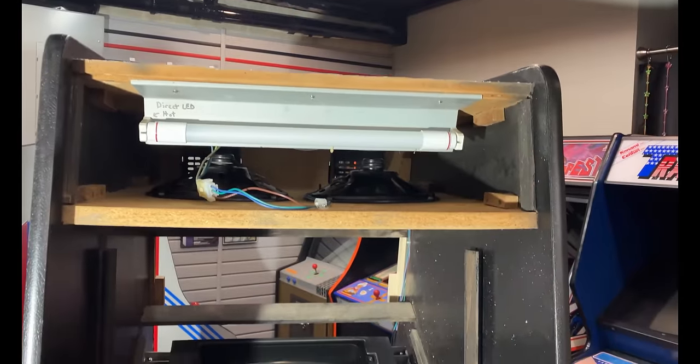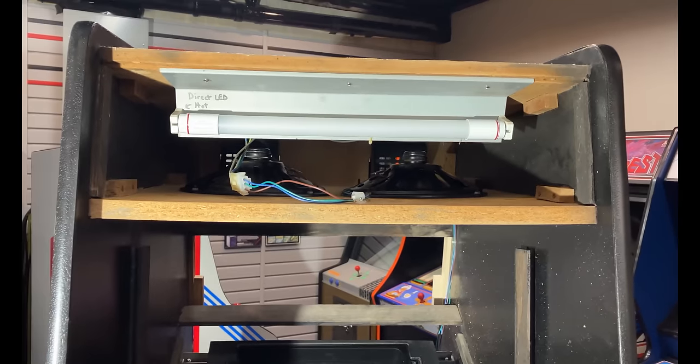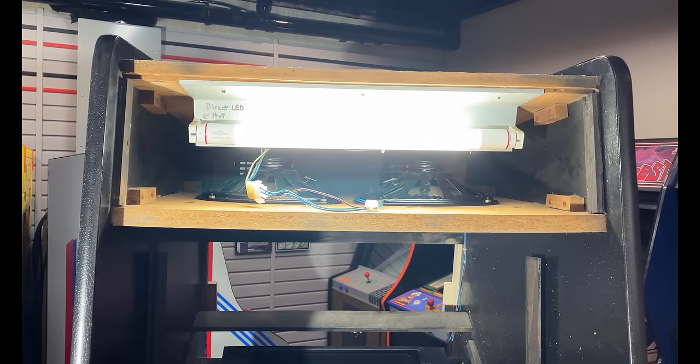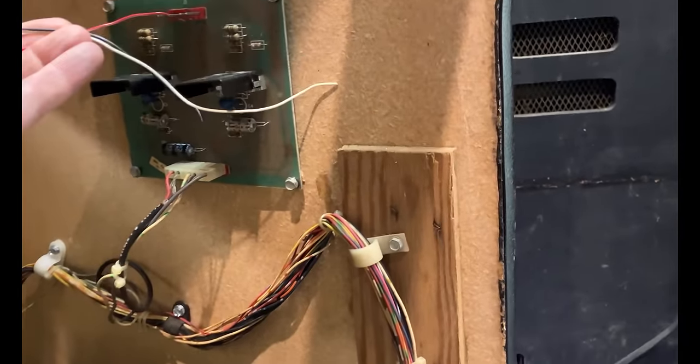All right, so I got it wired up all the way down to the base. I'm gonna flip the switch on and see if the light comes on. Hey, there it is. So now we have a marquee light. Fantastic.